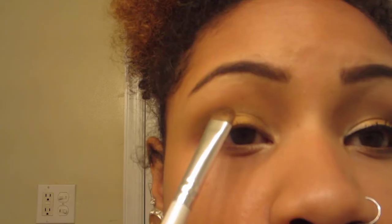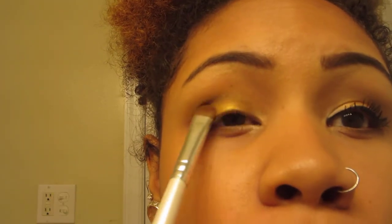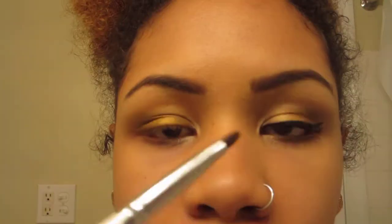Now if you lost some of the intensity in the gold, like I did while blending, just go ahead and reapply it to the middle of your lid again, just to intensify it, because some of the color can get lost while blending. Kind of like a short shader brush.